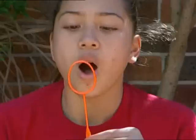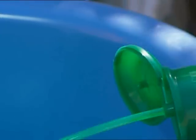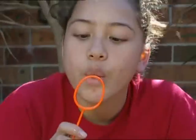Ty can't get enough of blowing bubbles, but she's run out of bubble mixture. I better go to the rescue. Hey Ty, you're missing something. You need more than just water. Here, this detergent will do the trick. There, now blow away.